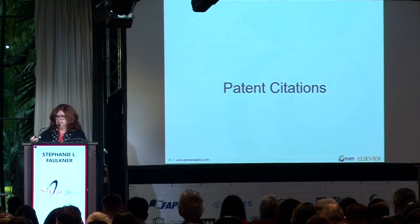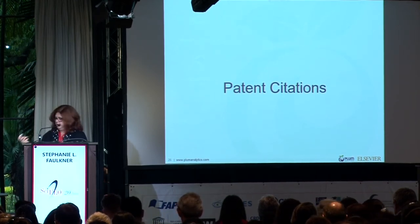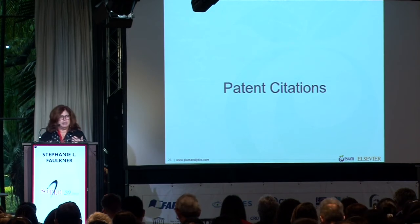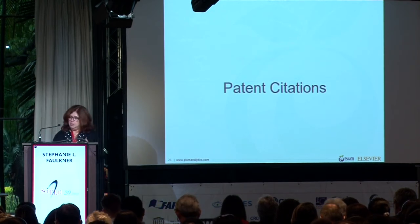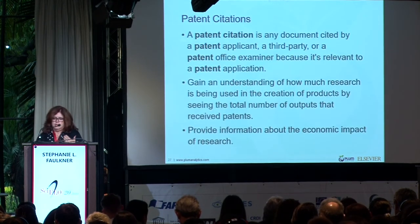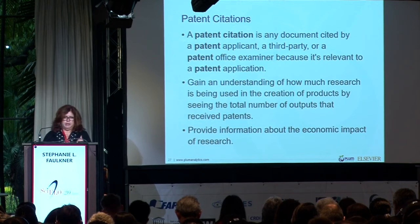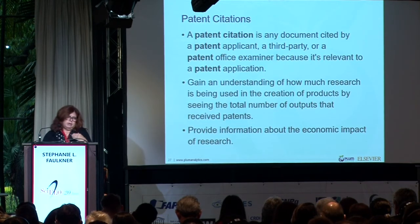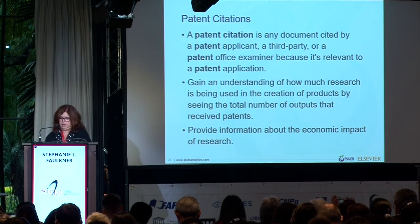So I'm going to shift gears once again before I run out of time to talk a little bit about patent citations. So Felix talked about the importance of patents, and I'm hearing it more and more as I talk to other people. You know, patents can illustrate a connection between the academic world and the corporate world. And it can also indicate how researchers work with other countries. There's a lot of connections that can be made by looking at patents.